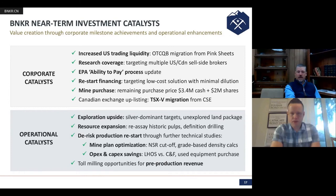And on the other path, we're looking at moving down the technical route towards de-risking and getting ourselves into a position with the technical work that we're ready for a restart. We're going to be going through the mine plan, doing additional optimizations. There's a lot of work that is ongoing with detailed engineering on the processing plant, and really laying out a detailed plan of execution for restart.